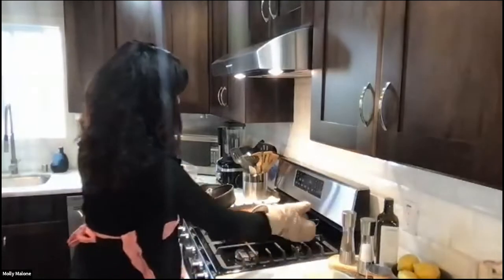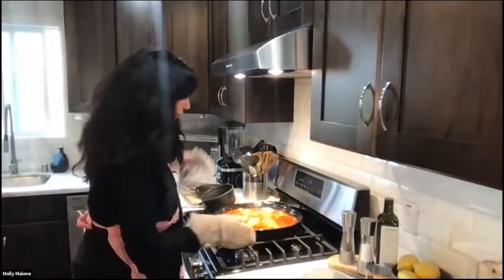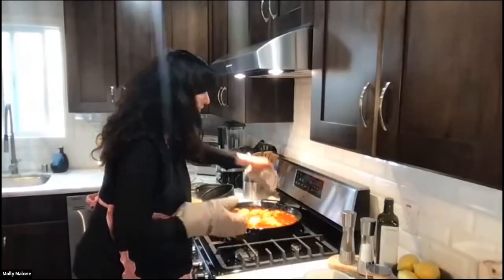I would rotate your pan again, everyone, if you can. Make sure everything else is off. So far I did 2 cups of rice, 4 cups of chicken broth. If you decide to do more, great. Just remember it's 2 cups of broth to 1 cup of rice if you decide to add more. It's going to be about 20 more minutes, 20 minutos más.